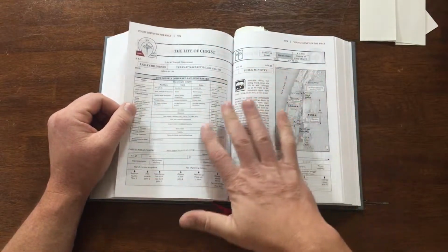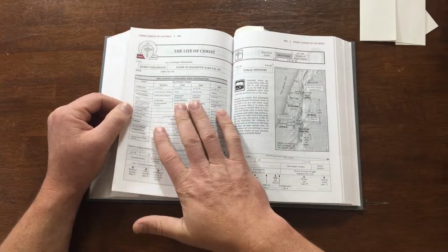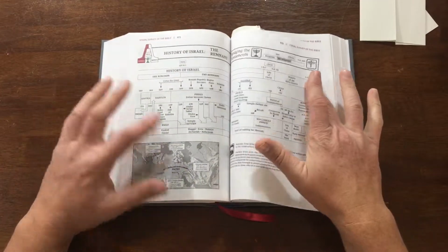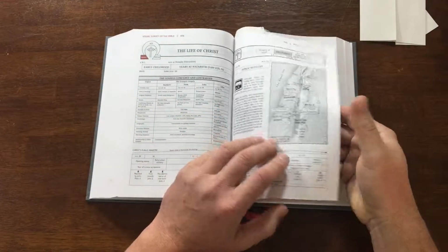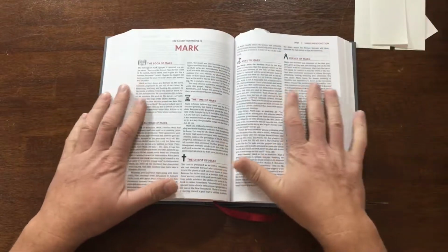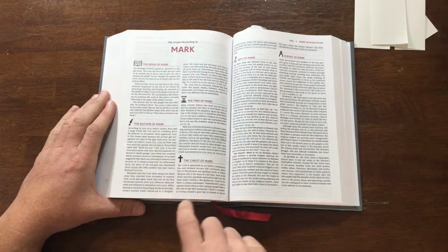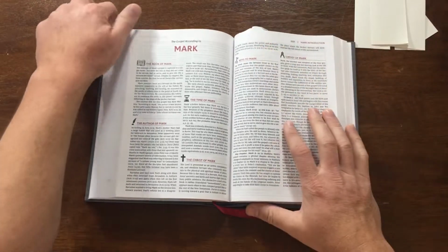It tells you a little bit more about what was going on in these different sections of the Bible, in the life of Christ. And again, I'm visual, so charts help me out a lot. Timelines help me out a lot. Pictures and maps help me out a lot. And this has a lot of that in there. I marked this section just to show you the beginning of a book and what that looks like and the information that they give you.